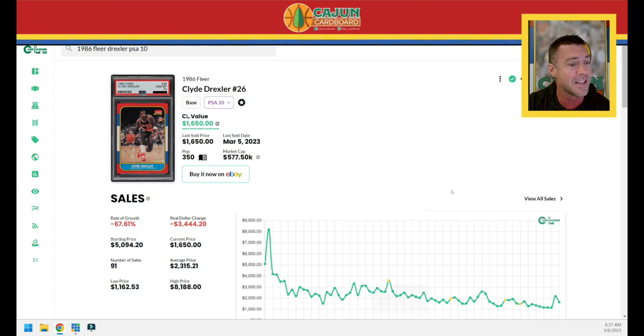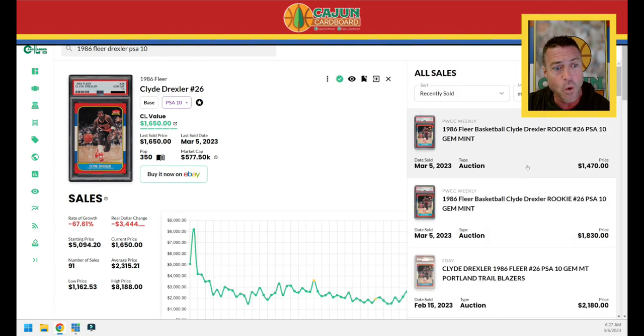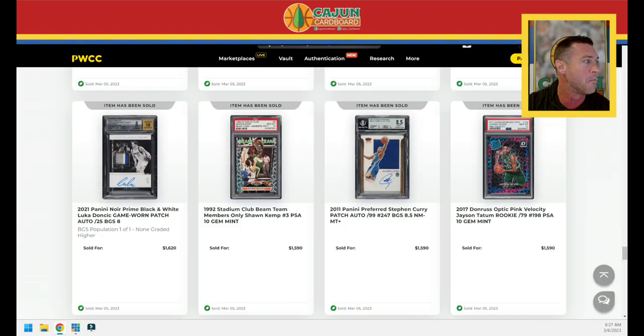But the ones last night sold for, as we said, $1,470 and $1,830, just to give you a pulse on what's going on. We're going to see some more 86 Fleer PSA 10. I looked them up, but I'm not going to really share it because most of them are right where they were. So there's not much change. It looks like the 86 Fleer PSA 10 stickers and cards are just starting to stabilize.